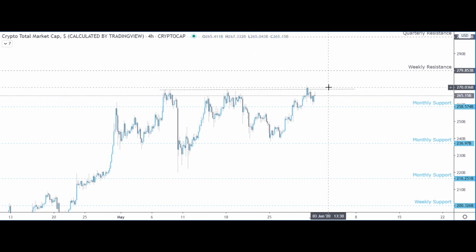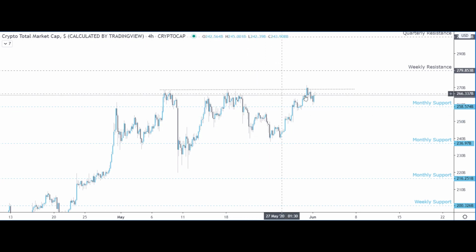So if price does not get back above here, this is a liquidity grab on the total market cap chart, which would then reflect that we have to go to the next levels of liquidity, and where those are are these lows here and these lows here, so we have to be careful about this, because you cannot see this on BTC and you can't see it on any other chart except the total market cap chart.